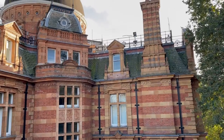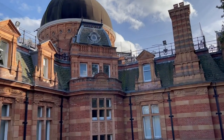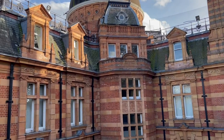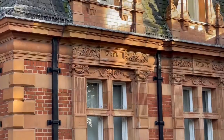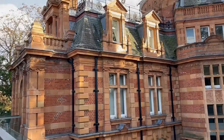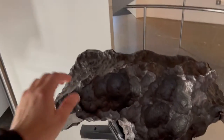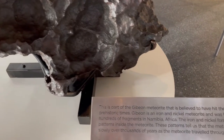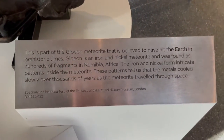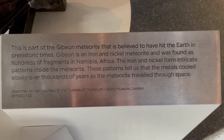Look at this building here. Isn't this grand? Wow. And it's got the names of some of the people behind the observatory as well. Got Wren there, look, can you see? Wren. This is the oldest object you will ever touch. Check this out, a massive meteorite here, look at that. Wowzers. Part of the Gibeon meteorite, prehistoric. Look at that there. You can pause the video there if you want to read that.